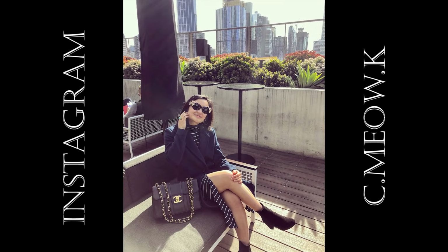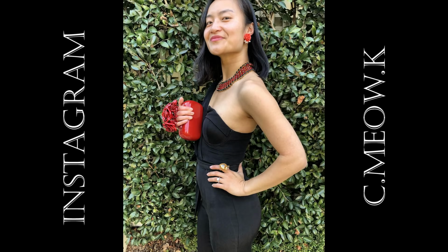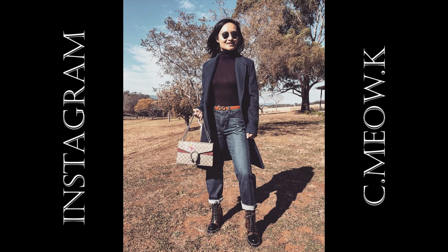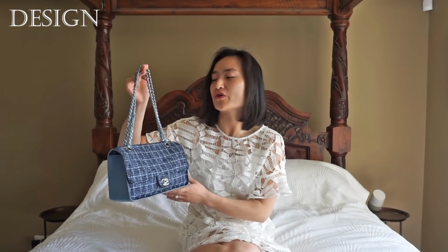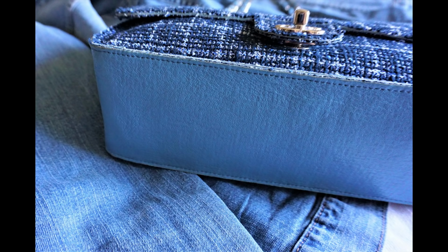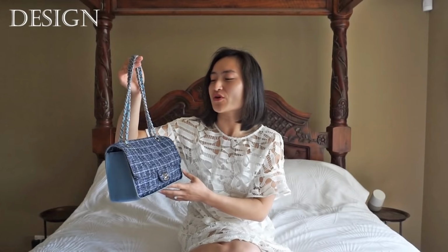Every year I find that our style keeps evolving, and for me personally, it's that I finally love and understand denim. It's amazing how long it's taken me. I found this blue tweed bag at the perfect time. Not only does the blue shade and the silver hardware look like it was made for pairing with denim, but the tweed pattern and the blue leather actually look like denim.